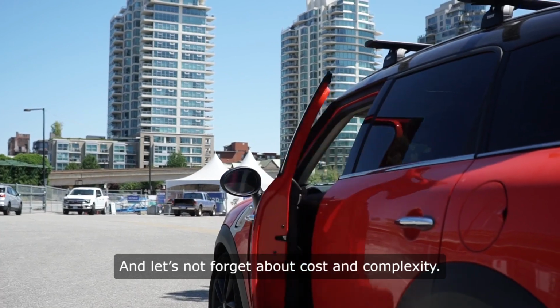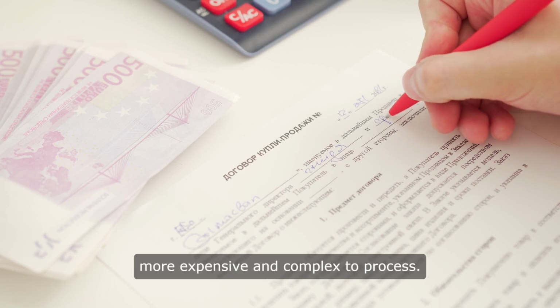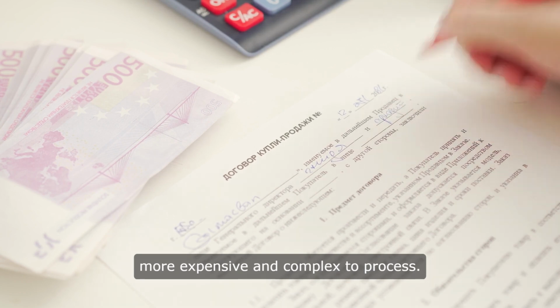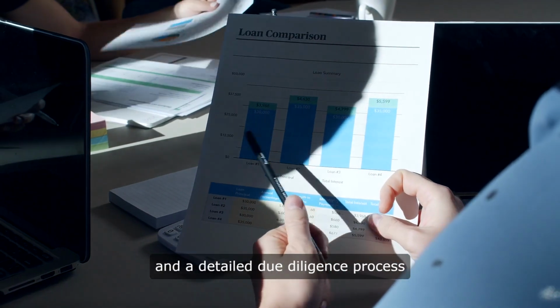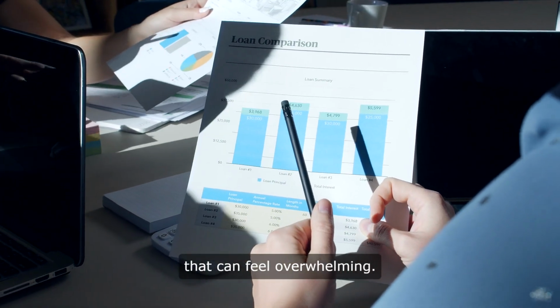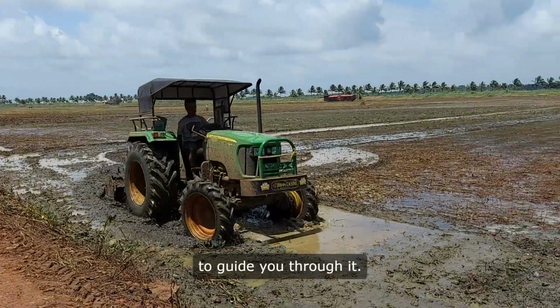And let's not forget about cost and complexity. Commercial mortgages are generally more expensive and complex to process. We're talking larger loan sizes and a detailed due diligence process that can feel overwhelming. But don't worry, I'm here to guide you through it.